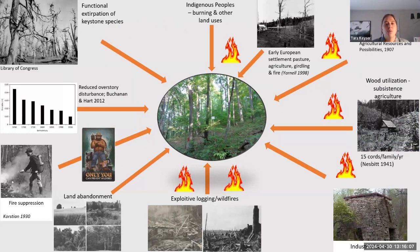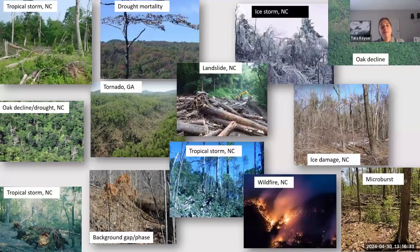If we look at the human disturbances that influence species composition and structure of contemporary forests, we see a pretty complex series of disturbances that occurred across broad spatial and temporal scales, really starting with land uses and the relationship that indigenous peoples had with the land, which set the stage for how forests responded to the series of pretty intense and severe disturbances associated with European settlement. Occurring at the same time as those anthropogenic disturbances were all our natural disturbances that occur across the Appalachian landscape, right? They didn't stop occurring because we had all those anthropogenic disturbances.